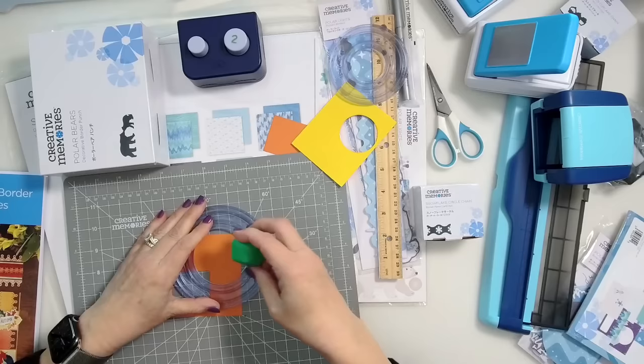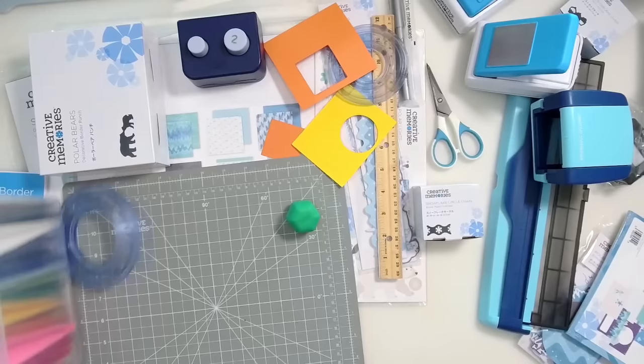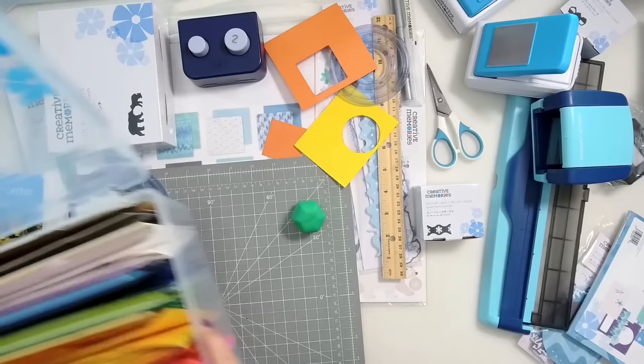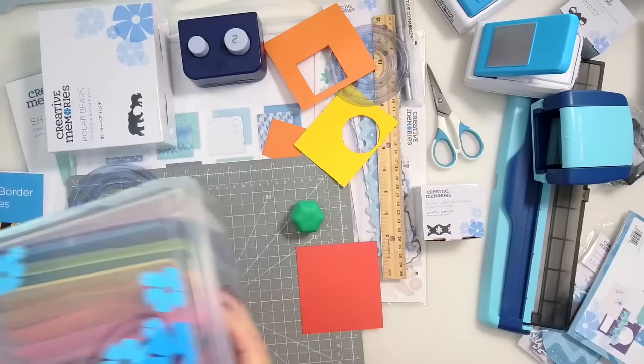One second. I should have just brought my scrap box over here. Okay, yep. I'm going to do that. You guys have seen my scrap box. If you've been watching paper organization, I love this box. It has all my fun little scraps in here. So let's just grab a little red scrap for this demo. I don't know. I guess I'm going all primary.